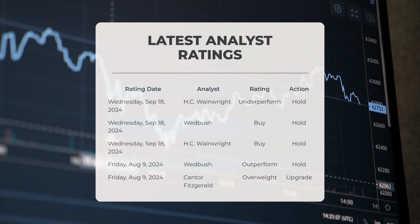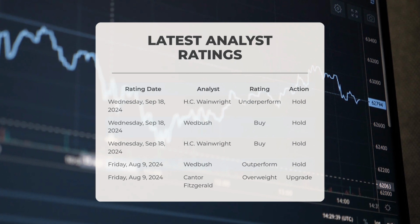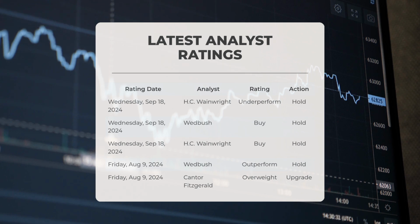On Friday, the 9th of August, 2024, it was reported that Wedbush assigned SOUN a rating of outperform with a recommendation to hold. On Friday, the 9th of August, 2024, it was reported that Cantor Fitzgerald assigned SOUN a rating of overweight with a recommendation to upgrade.